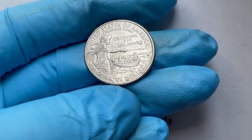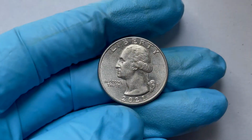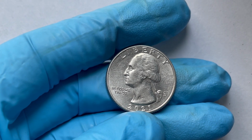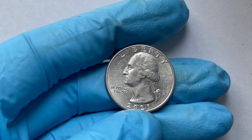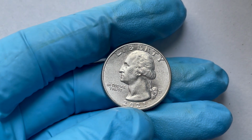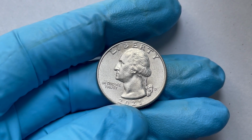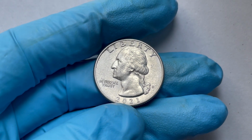Back to business. If you're lucky enough to find one of these error coins, you've hit the jackpot. But even if you don't have the rare error version, the regular 2021 D Ellis Island quarters in pristine, uncirculated condition can still fetch anywhere from $5 to $25. Not bad for a little pocket change, right?